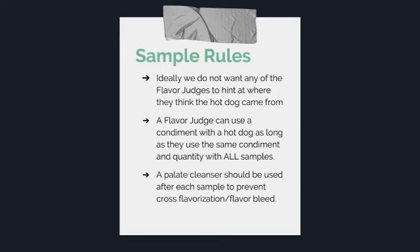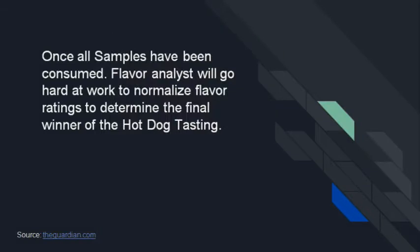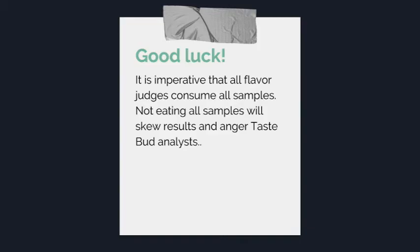There are various palate cleansers around, so use the one to your liking. Consistently or no? Yes. Be consistent, as possible. Consistent, please. So once we've tasted all 11 samples, our flavor analysts will go hard at work gathering the analytics and statistics that are available. Good luck. You're going to be eating quite a bit of hot dogs. I hope you guys signed the waiver.